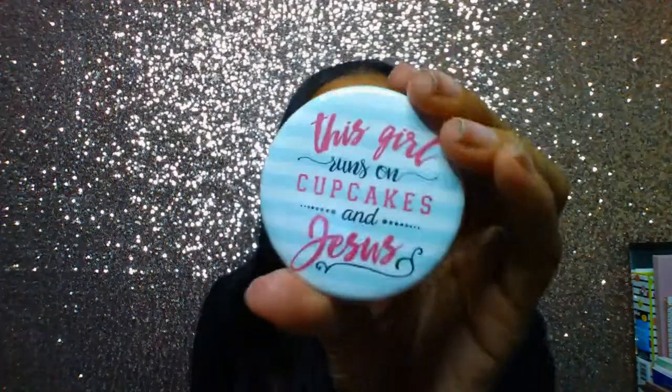Then we have this little magnet. It says, this girl runs on cupcakes and Jesus. And if you guys don't know, I love me the orange cupcakes from Hostess. So good. So that's true. I used to eat them a lot. I actually need to go buy me two boxes of those. So I love that this says that. So yes, we have that.